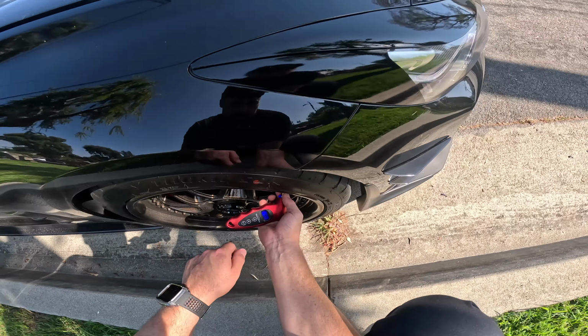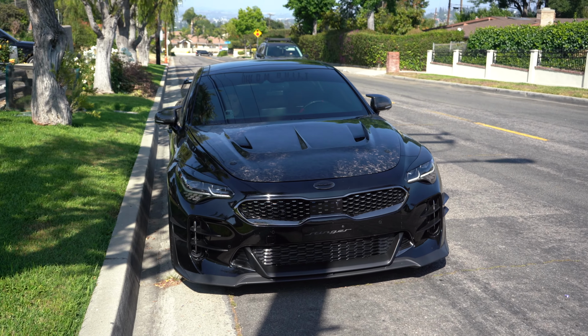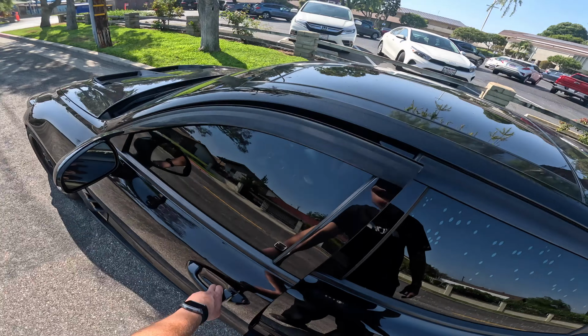Brembo brakes all around. If you guys are wondering what else we're running on the Stinger, make sure to go check out the other videos I have posted on the channel. Pretty much everything has been filmed up to date as to what's going on with the Stinger. Time to go whip this baddie.